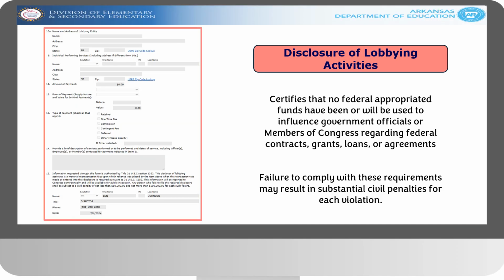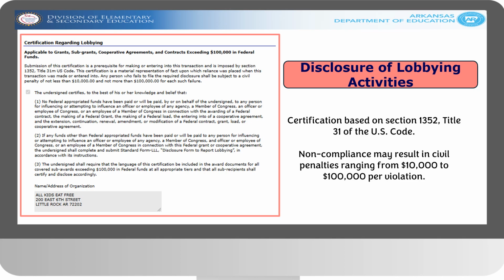Disclosure of lobbying activities certifies that no federal appropriated funds have been or will be used to influence government officials or members of Congress regarding federal contracts, grants, loans, or agreements. Failure to comply with these requirements may result in substantial civil penalties for each violation. After completing disclosure of lobbying activities information, certified based on Section 1352, Title 31 of the U.S. Code. Non-compliance may result in civil penalties ranging from $10,000 to $100,000 per violation.